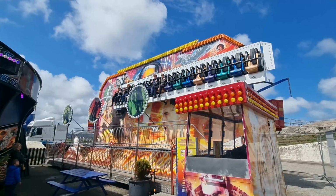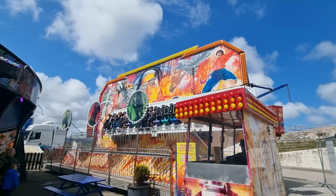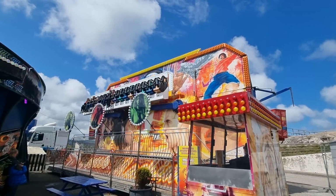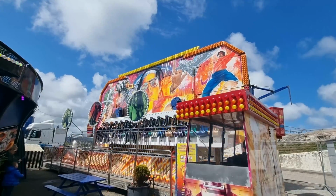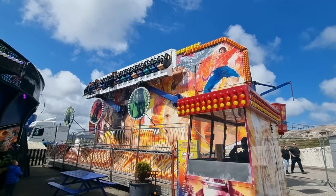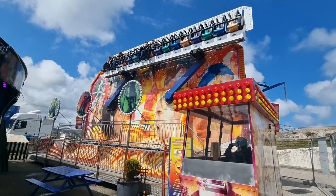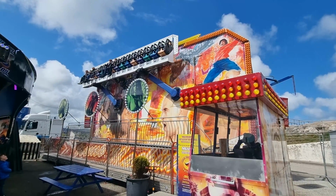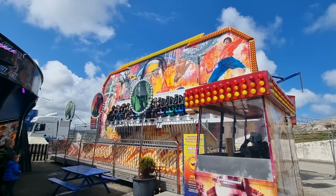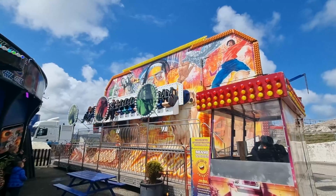It's the Miami ride. I think this is just called Extreme. Certainly by the signs it looks like it's just called Extreme. A nice looking Miami, over the shoulder restraint. It definitely looks more suitable for the younger ones, this one. That's the quicker side, look, they're all screaming now.